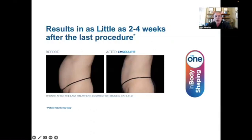So notice that it says results in as little as 2 to 4 weeks after the last procedure. So most of these were taken for treatments, so one treatment once a week for 4 weeks, wait 2 to 4 weeks, and these are the types of changes. So you lose a little bit of fat in the abdomen and a little toning here. You see a little more definition. You can see the changes. The changes speak for themselves, but it's not a drastic change. It's all subtle, and I don't know the diet that this particular patient was on. I assume that they weren't going crazy eating processed food during this treatment interval.